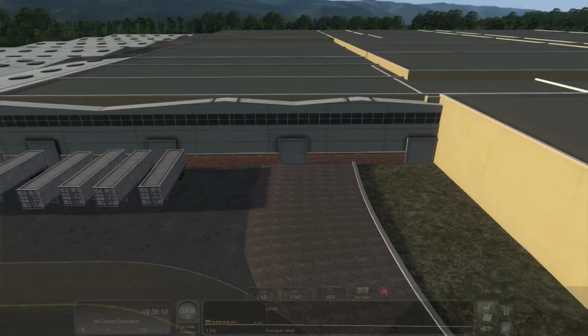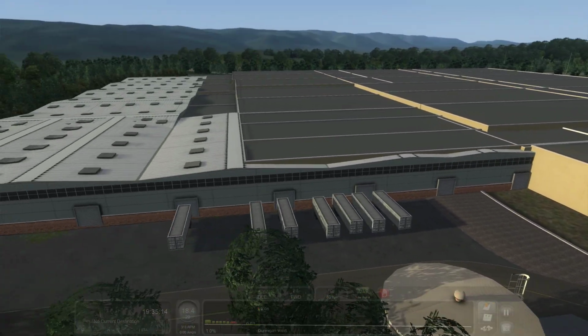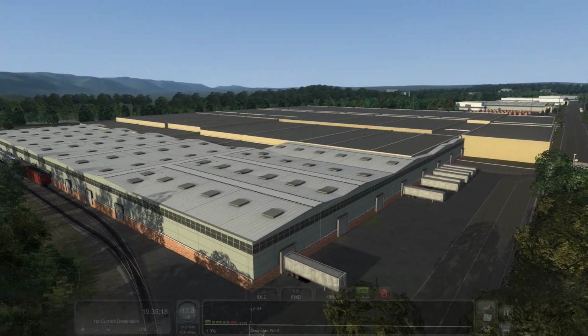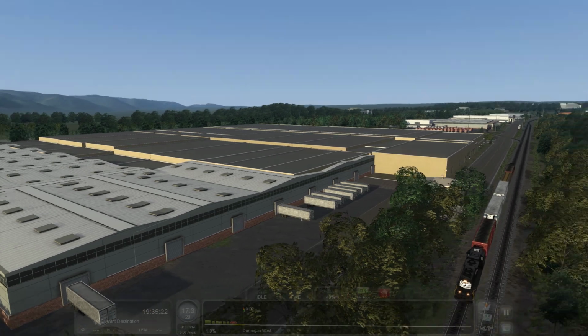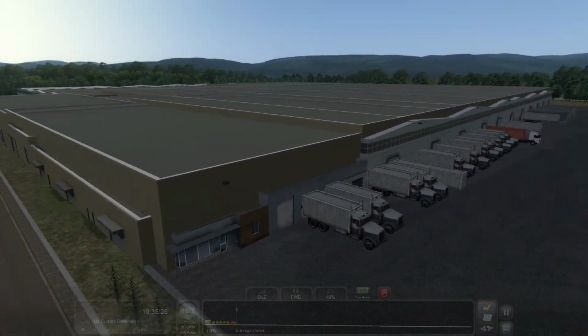So here it is right here. They obviously do over-the-road trucking as well. And it too has got the obvious, you know, mixed building asset thing going on. But this place is massive, man. Absolutely large and in charge.